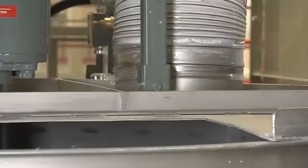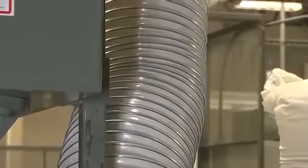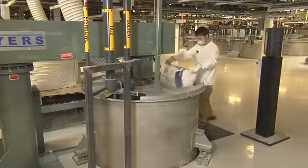These high-speed dispersion tanks use an integrated dust capture function, so that 100% of the pigment is used in product and there are no particle emissions. This makes good sense both economically and environmentally.